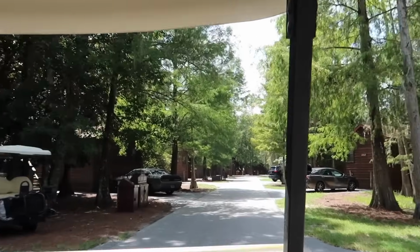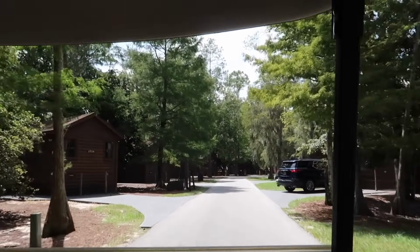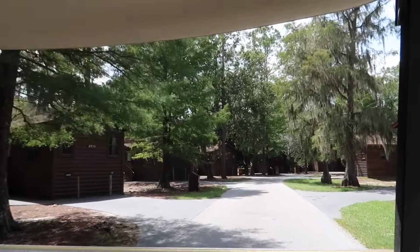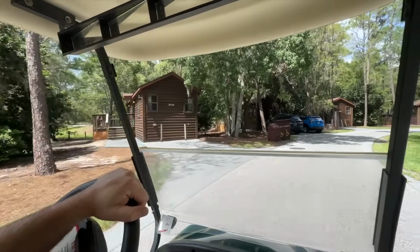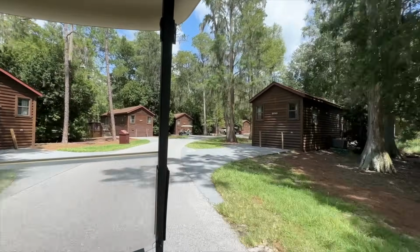Oh, I love it so much. It doesn't feel like you're at Disney. No, it really has that weird Disney magic feeling, but you feel like you're completely somewhere else. I love it. Nice breeze, huh? Yeah, it feels good. There's a bunch of cut down trees, so we wonder if they're already starting to work on construction or if that's just cut down trees.